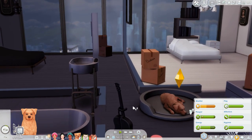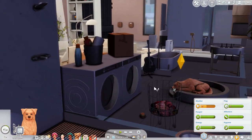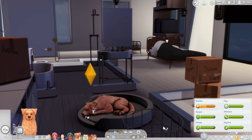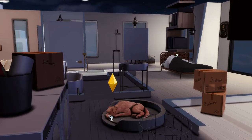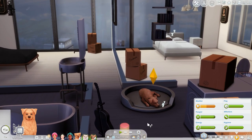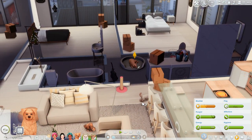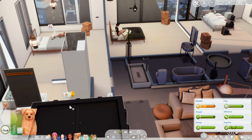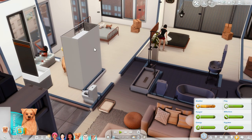Guys, how cute. Look at Bandit. If I can position this properly. Boy, is he not the cutest thing? Aww. What a cute dog. He is actually adorable, guys. Like, absolutely adorable. All right, back to bed. All right, looks like our girls are starting to get up.